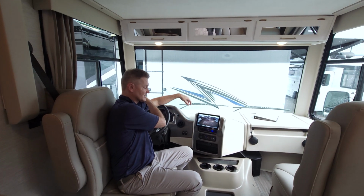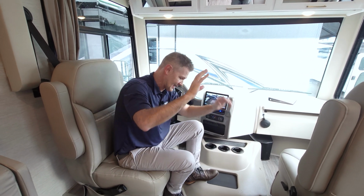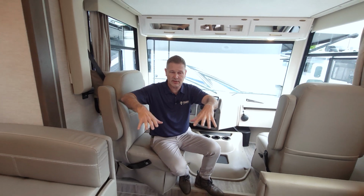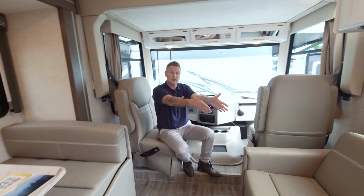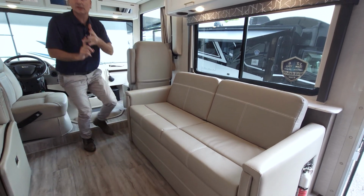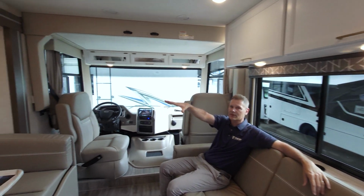One-touch leveling jacks are right up here, and then once you're set up, you have the jacks down, you have your slide out. You can swivel these seats around and make this part of your living area. Over here we have our sofa. This is going to give you sleeping and seat belts. It's also right across from the smart TV. Fire up what you want.